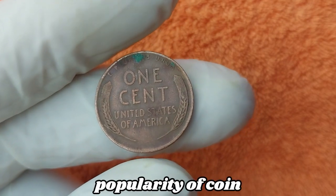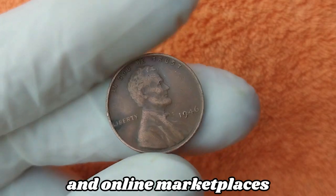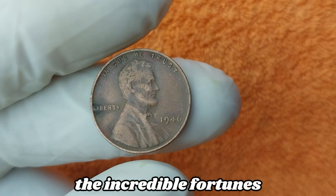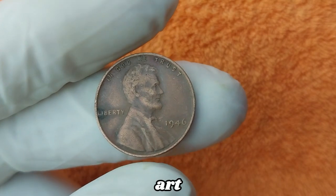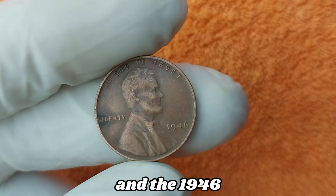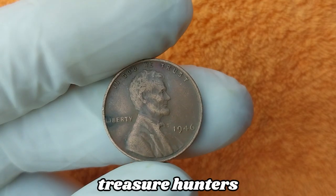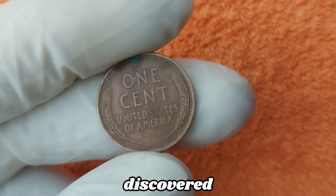And as the popularity of coin collecting grows across YouTube, TikTok, and online marketplaces, more people are becoming aware of the incredible fortunes hidden in plain sight, encouraging new generations to appreciate the art, science, and history behind numismatics, and the 1946 penny remains a symbol of this growing phenomenon, a beacon for treasure hunters, a reminder that the world still holds secrets waiting to be discovered.